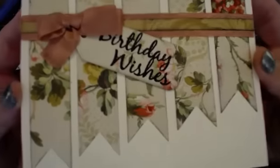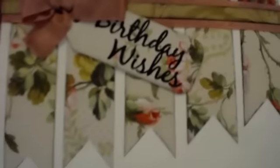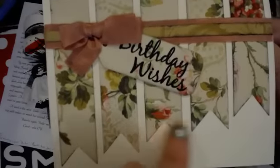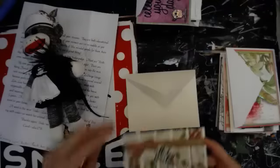Look at the colors, though. Your colors are amazing, CB. It's a Tim Holtz die. Okay. Thanks, CB. And then each one of these is cut and glued. And look at the staggered effect there. That's such a neat effect right there. I know, Marie, right?